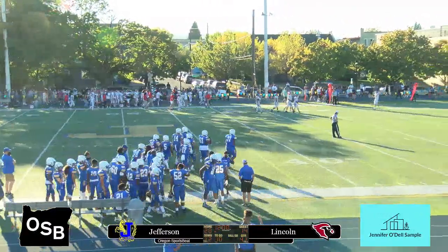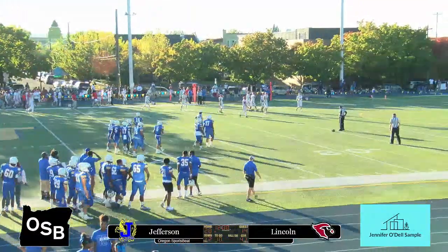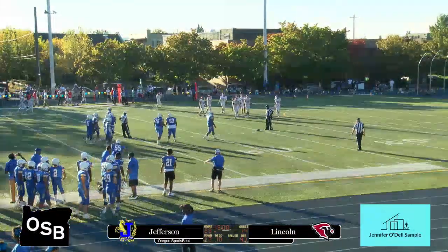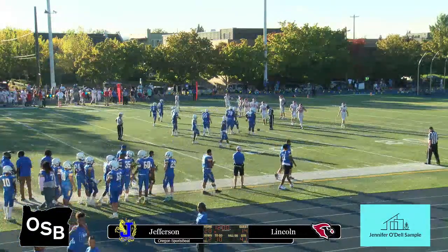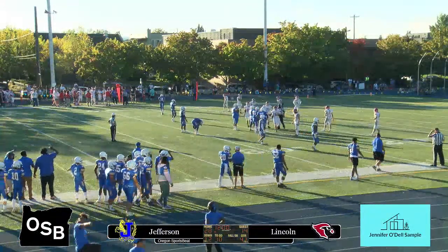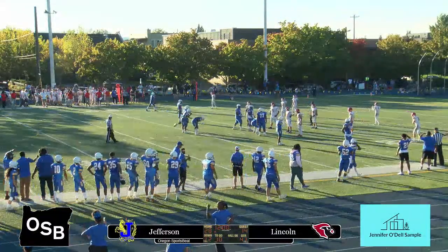Well, the defense is going to have to come up big here. 2nd and 10 on the 25-yard line. Jefferson, I don't believe they've had a possession start on their side of the field in this half. And they've been set up for success every single time. Oh, yeah. A lot of things have, despite the fumbles, despite all the turnovers we've had, Jefferson has come out ahead. They come out ahead on a lot of these plays.